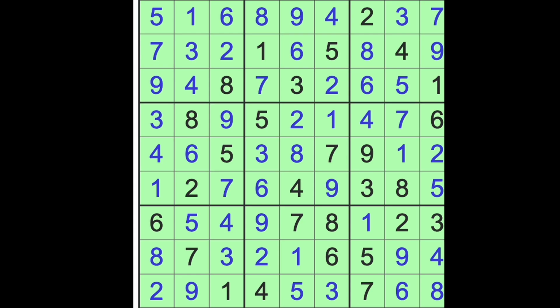Okay, a bit of a jumpy game, not a very smooth game for me, but for a Tuesday, it's normally much quicker than that, but anyway, never mind. Quick is not necessarily good when it comes to Sudoku, right? You are trying to waste some time.